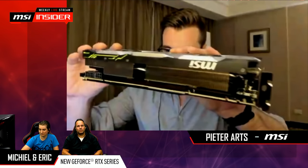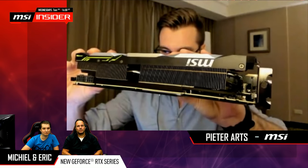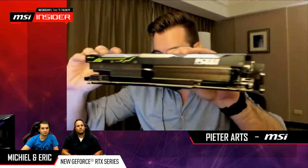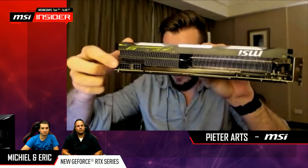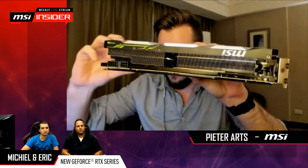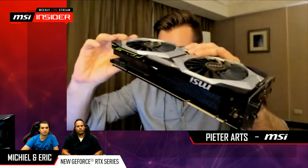Well, can you show the thickness of this VGA card? Yeah, basically, I'll see if I can do it this way. You can see here, it's about 2.5 slots thick. You can see by the IO bracket here, which is two slots, and it sticks out a little bit more than that. And this, by the way, is a 2080. You can see that by the power connectors, there's a single 8-pin and a 6-pin connector. So that's an RTX 2080.